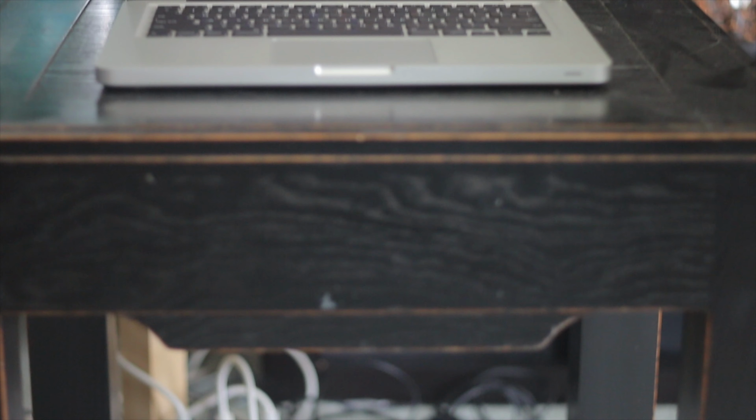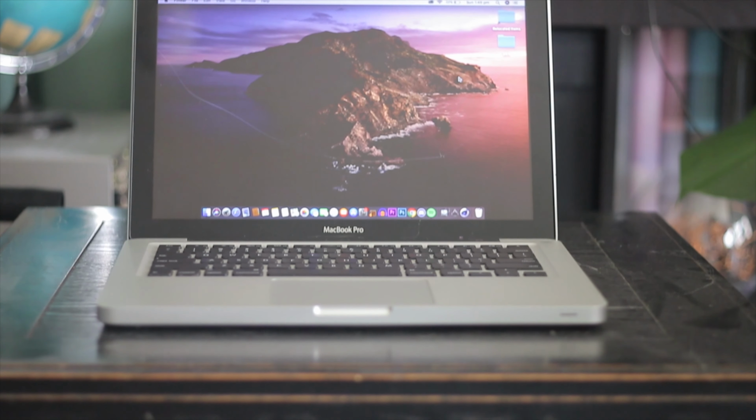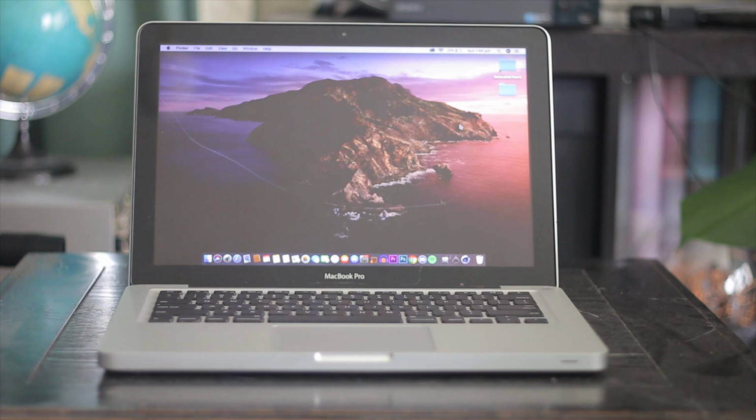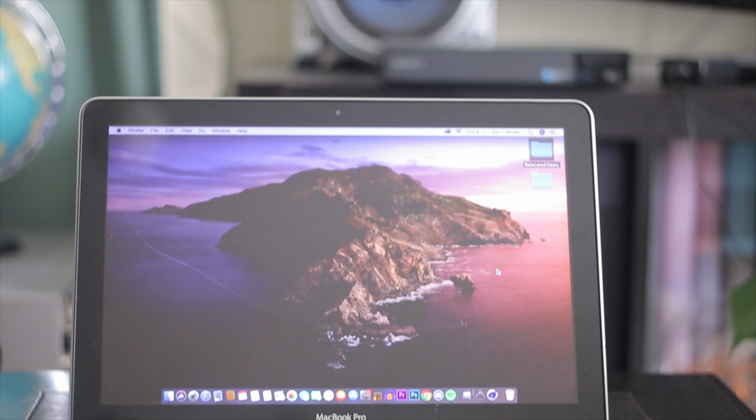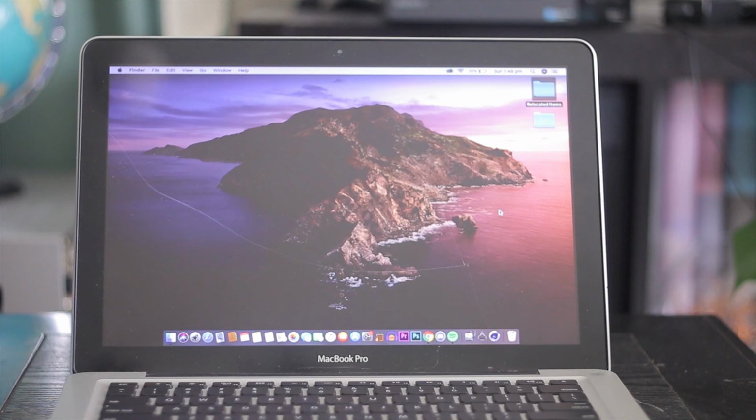Which brings me on to my last point, and that is the display. The display on this laptop is just horrible. It's not good at all in 2020, and this is the major bottleneck of this computer. It has a 720p display, and you can definitely see the pixels, and it's got massive bezels around it. It's just not a good display. The colors are alright and the viewing angles are okay, but it's just not a good display in general. So if you don't care about the display, then it's fine.